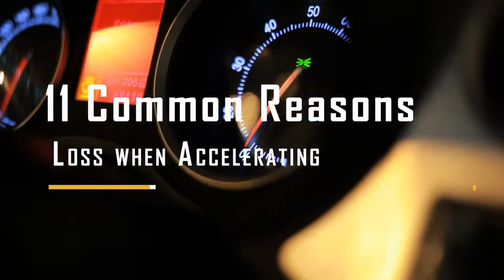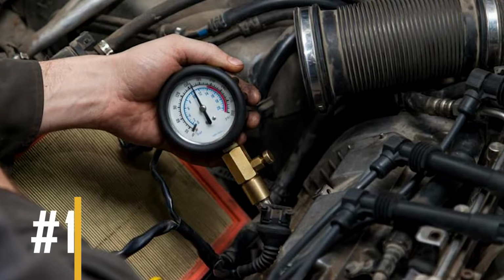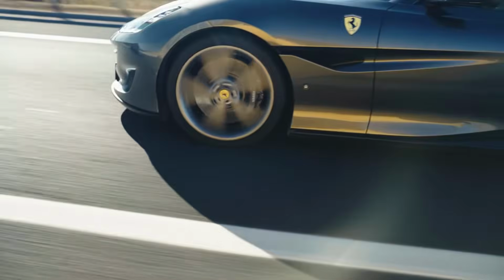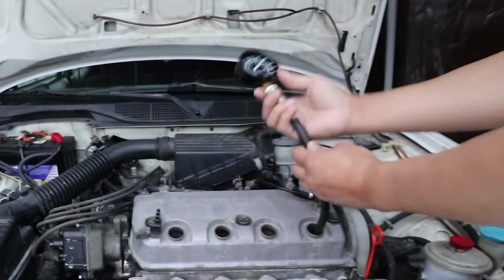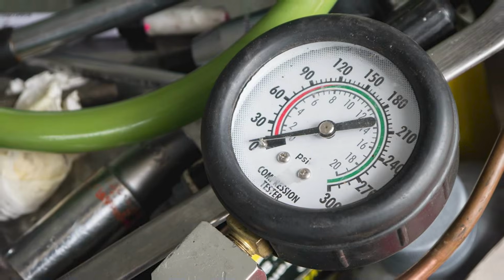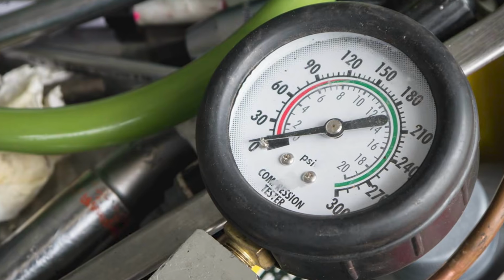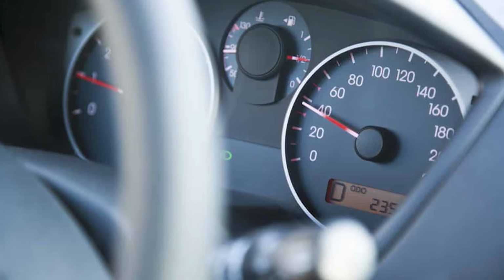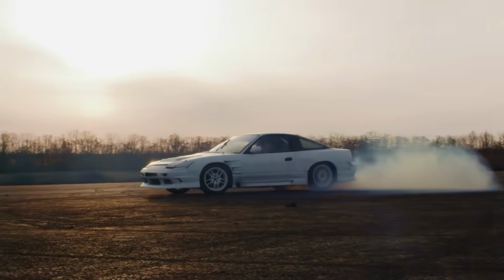Now, let's discuss the 11 most common reasons behind power loss when you're trying to accelerate. Number 1. Low compression. For a car's engine to operate efficiently and deliver sufficient power to the vehicle, it requires good cylinder compression during the combustion process. When compression is low, the engine's power output decreases accordingly. This can lead to a noticeable loss of power during acceleration as the engine struggles to generate the necessary force to push the vehicle forward.